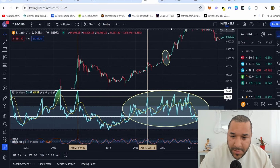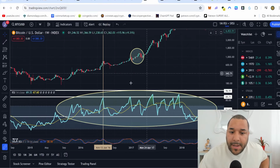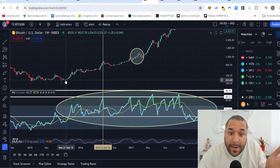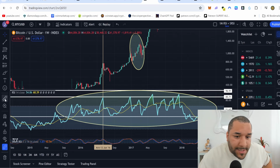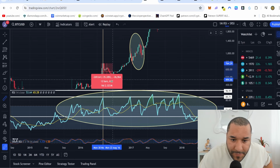Just focus on this first one. You can see clearly where we're becoming overbought, but we were still in a bull market. Look, prices were still going up. And take a look here. When this happened, we did see price action fall down. This was a massive drop.